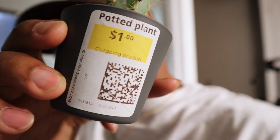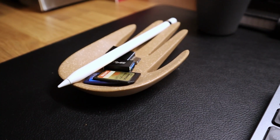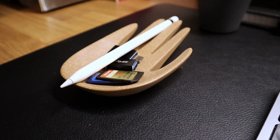Along with that, I have this cactus. See how much I paid for the cactus from IKEA. This hand was given to me by my very first job as an occupational therapist at a hand therapy clinic here in Memphis. I never thought that I'd have somewhere to put this hand, but it just so happens that it works out to hold SD cards.